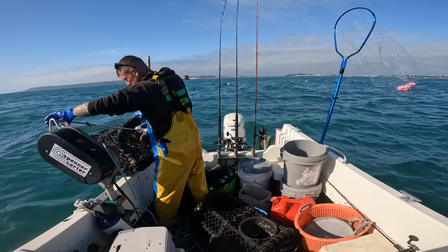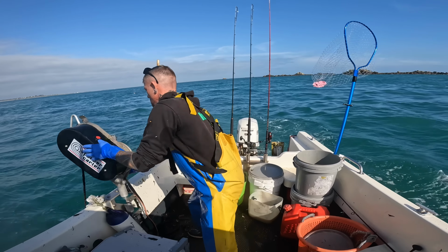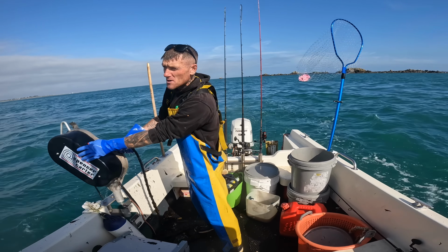Okay, let's go get onto that third, fourth and fifth string. Okay, third string. There is a lot of tide on these, so I've got the boat in gear. We're just working along the boat in forward, just on tick over, just to help the winch. So we've got three strings here to do, and I normally do well on lobsters here, so I'm hoping we're going to do all right.